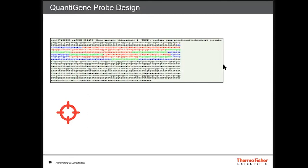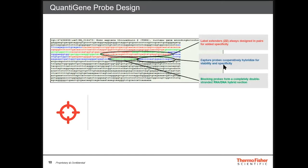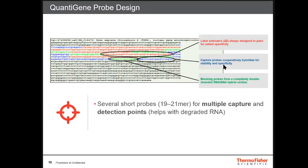The actual probe design is interesting. So the cartoon that I showed you was kind of an underestimation of what's going on. Our probe sets for this assay are typically covering about 500 bases. And this is the entire sequence for human TXN2. And in color, we see where our probes are actually binding. So in red for capture, in blue for signal amplification, and then in green for the blocking probes. You don't need to worry about that. We just need to get the sequence from you, or the target ID, and we generate the probe set.